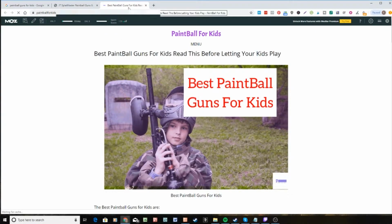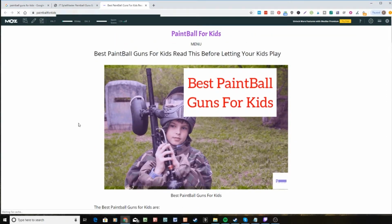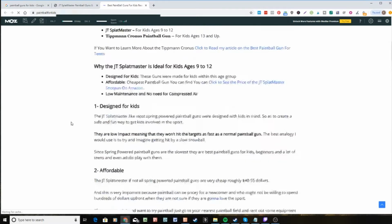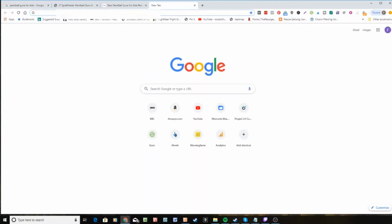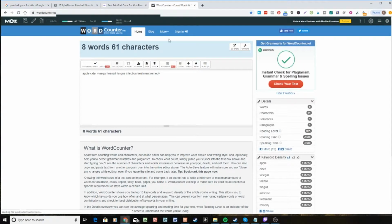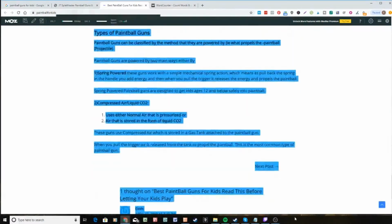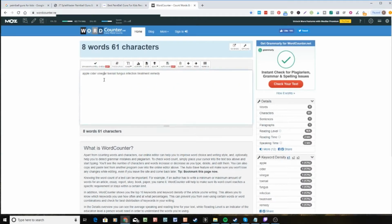Now, what we're looking for here is we want an idea of the length of content and the type of content. So take note of whether there's images, take note of how many video clips there might be, and also you want to try and get a word count from the page. There's a tool called Word Counter, which I use quite a bit. And what we're going to do is take the whole post from the top, minus the comments. We're going to copy and paste that into Word Counter. Okay.